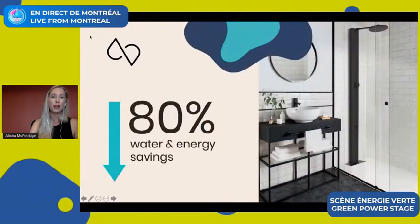RainStick is a recirculating shower that saves 80% energy and 80% water, but it feels like a high pressure shower. There's a filtration component, so it removes bacteria and viruses. And that high pressure experience is taking people back to 1985, because it's recirculating, so you can increase the flow rate. There's also an IoT component, so people can track their data. They know how much water they've used in the shower.